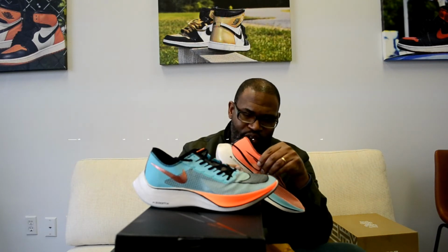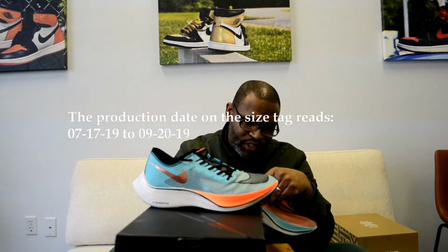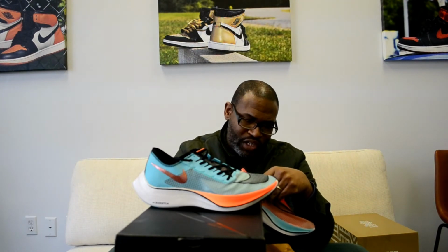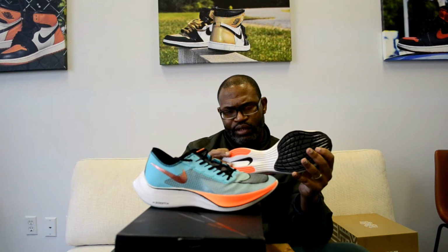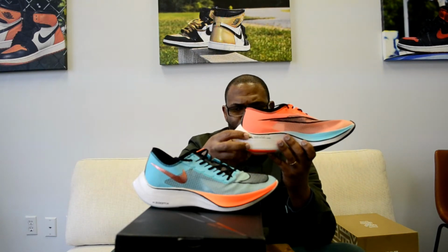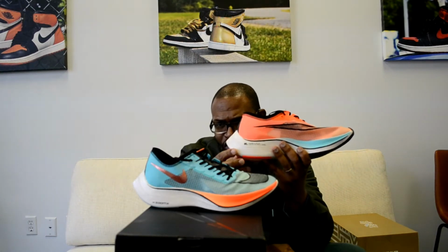Didn't have a production date or a stamp on the inside, but the production date here is 07/17/19 to 09/2019. The small code at the top is QD, and that's made in China. What I didn't notice is that there is a small Chinese symbol here, and I'm not sure what that is either. There's so much that I'm not certain about on this shoe.